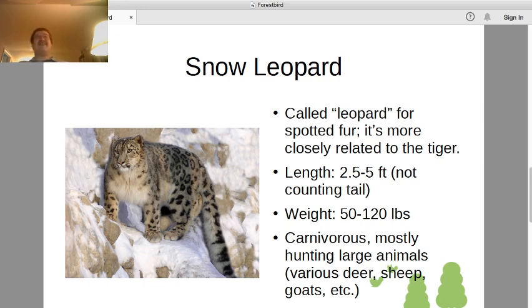Also notable about the snow leopard as compared to the other genus Panthera big cats, the snow leopard is the only one of them that does not roar. It can make a pretty loud meowing type vocalization that can take the place of a roar for some functions, but it cannot actually roar the way that lions, leopards, tigers, and jaguars all can.